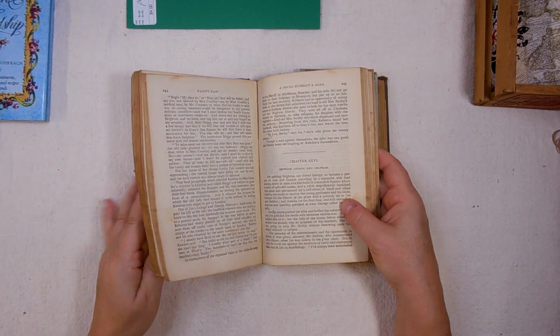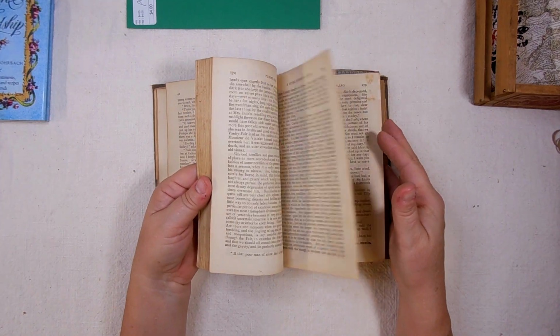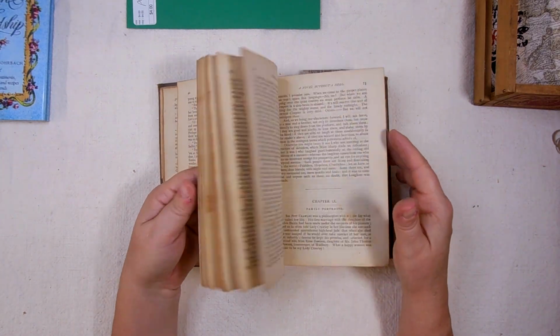Now, I will not be ripping this up whatsoever, because it's lasted this long. It's coming up on 200 years old almost. It has some nice illustrations in it.